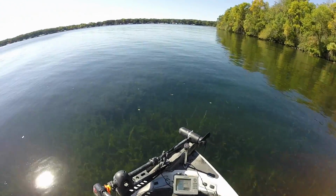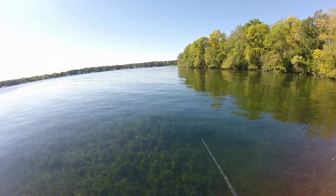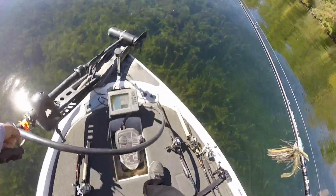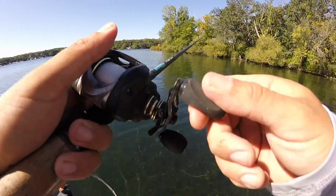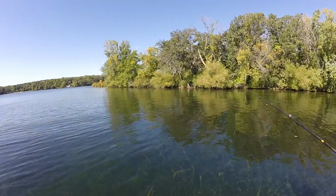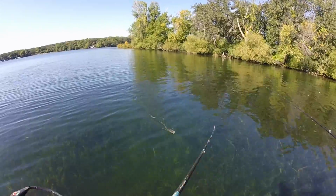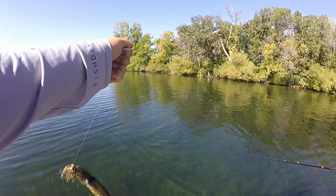Spot number, I don't know, 4. 16 and a half. Changed scenery a little bit. As you can see, we are in prime swim jog, as Flair would call it, territory. Swim jogging time. Oh, there he is. It's a big one. Oh, we got a hammer handle on our hands. That's what we came here for. The Mille Lacs special.